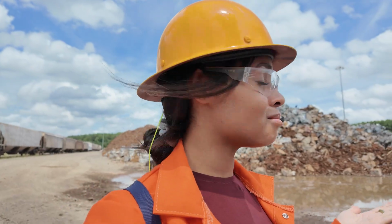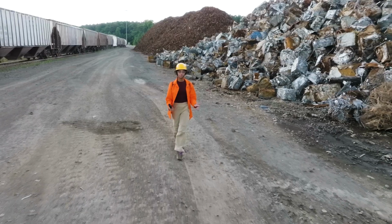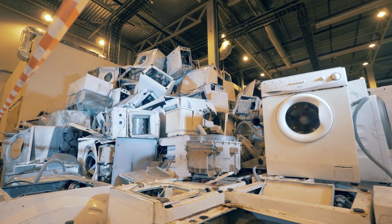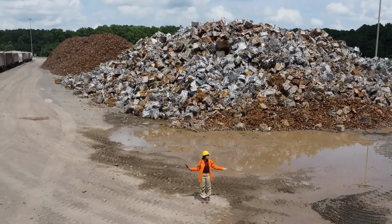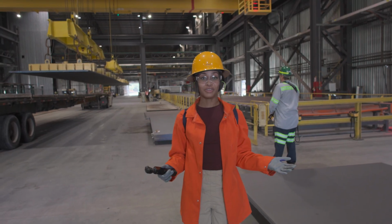These piles behind me may look like junk, but there are actually tons of steel scrap from things we throw away, like old cars, washing machines, even bicycles like you may have at home. And eventually, all this becomes this. New steel used to create all new things.